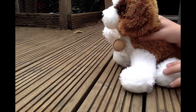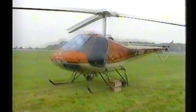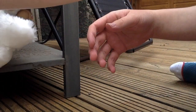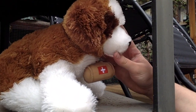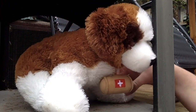Hello? What's that? It looks like a helicopter, one of those flying things. I think I'll just get in and have a snooze. Well, it's unlike any bed I've ever seen, and... Ooh, what does this do?